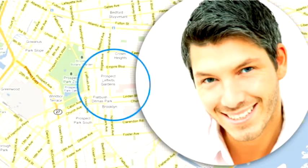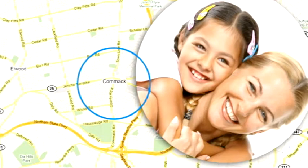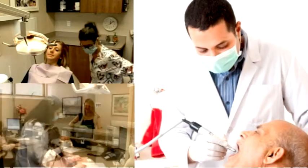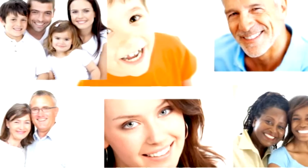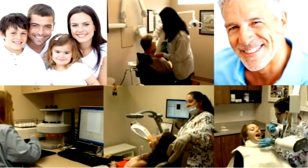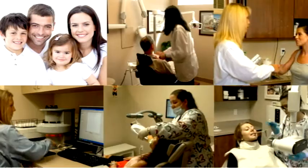Maybe your spouse wants to use a favorite childhood dentist in Queens, and your kids have one they really love close to home in Commack. With EDP Dental Plan, everyone can see any participating dentist they want, where they want. It's all about what's most convenient and works best for you. And of course, no matter which participating dentist you visit, you always receive the low EDP Dental Plan rate.